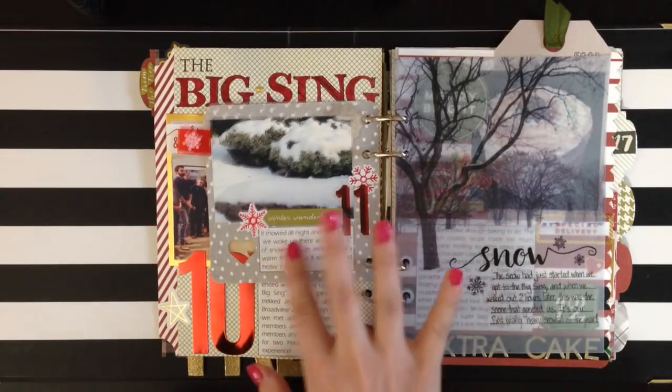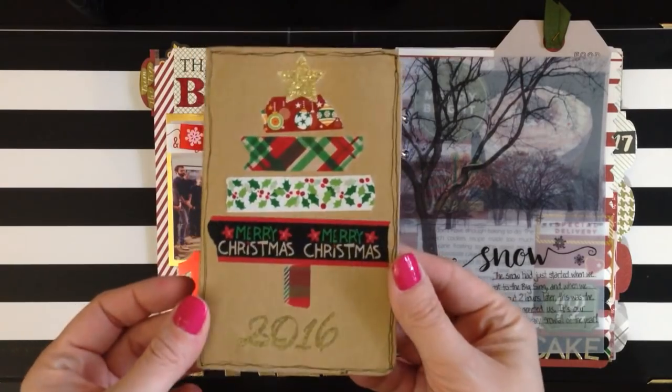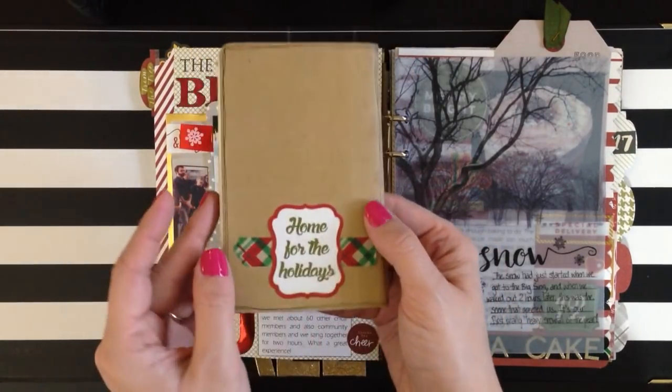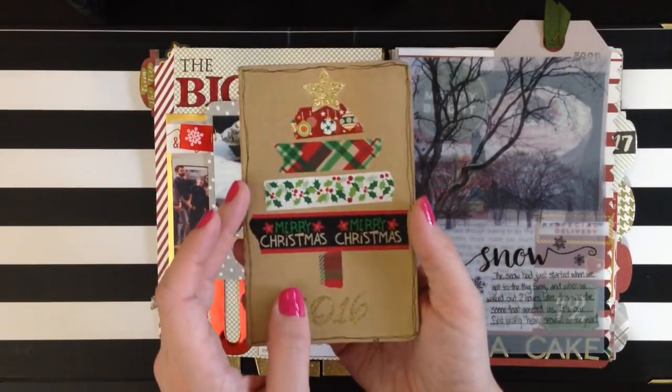This is my December daily. You've met my December daily. Meet my December daily companion book. This is just like a cheap little Moleskine. I've had it in my stash for a year. It came in a 3-pack, and it's just something I hadn't used.